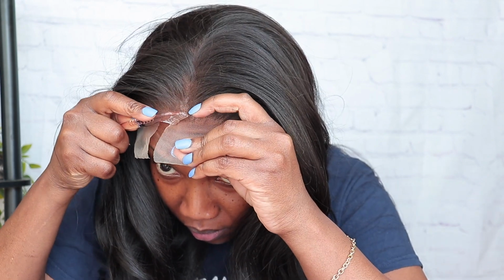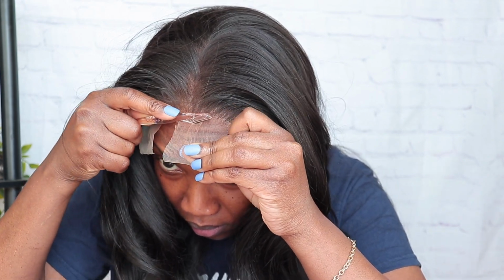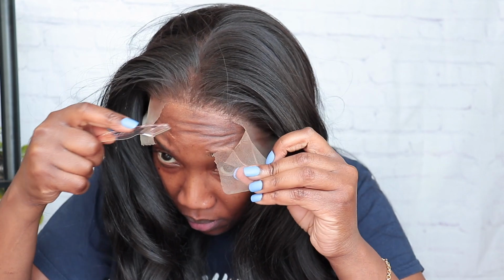So now I'm just cutting the lace. I'm starting off in sections, and I'm using my eyebrow razor just to kind of create a jagged hairline so it's not so straight across.